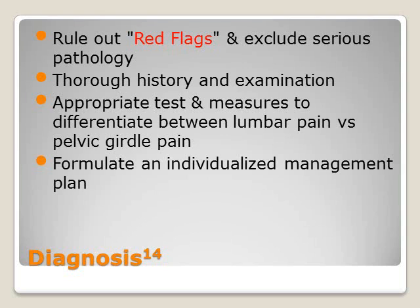It is first important to rule out red flags and exclude serious pathology. The therapist should then carry out a thorough history and examination, with appropriate tests and measures to differentiate between lumbar pain versus pelvic girdle pain, and then formulate an individualized management plan.